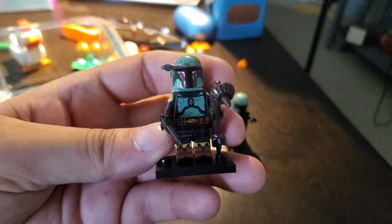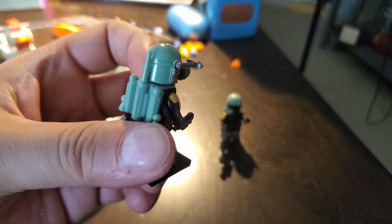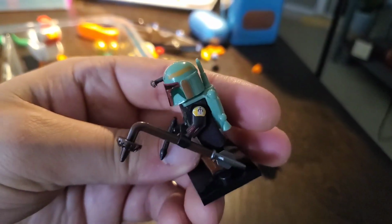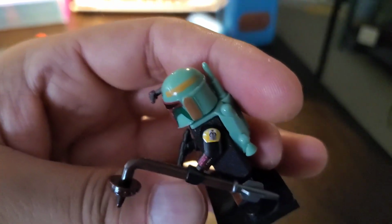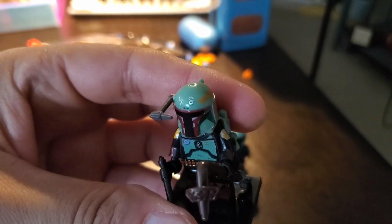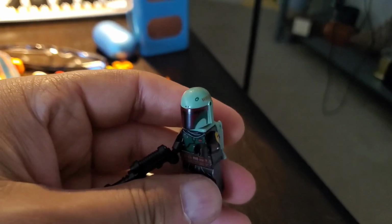Yeah, I can't believe that the TEMU knockoff is just so much better all around. It's pretty crazy. They even did the little mythosaur patch on his arm, which I think Lego did too. They did. Just in their own way. Both of them thought to put the little dent in his helmet. There it is.